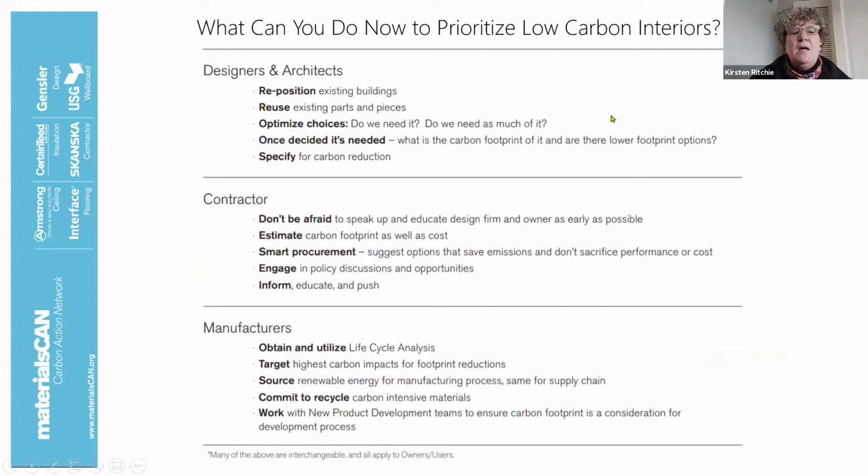Optimized choices: do we really need it? How much do we need? Once decided that it's needed, what really is the carbon footprint, and do we have options that have lower carbon footprints that we need to be paying attention to? And then also specifying for carbon reduction, working with the manufacturers to reduce.